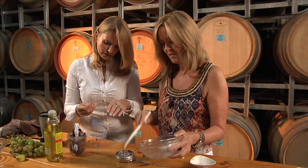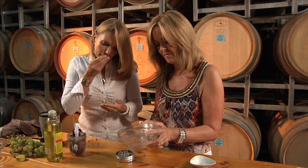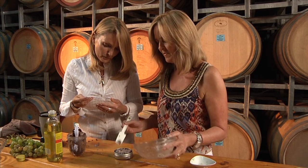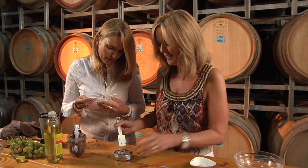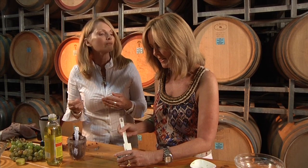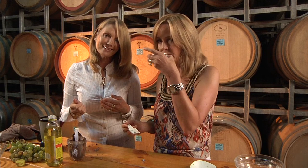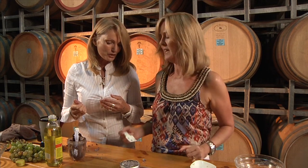Look at that, lovely. Yum. And it smells delicious. It looks a bit like one of those lollies. Now just smell that. Isn't that lovely? Isn't it amazing really what you get out of one little tiny grape?